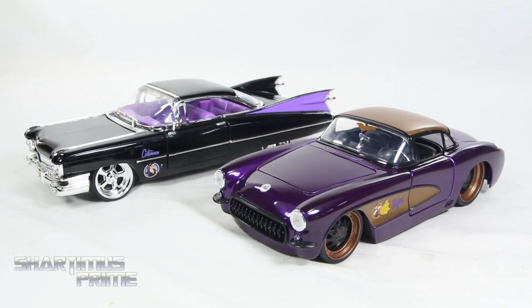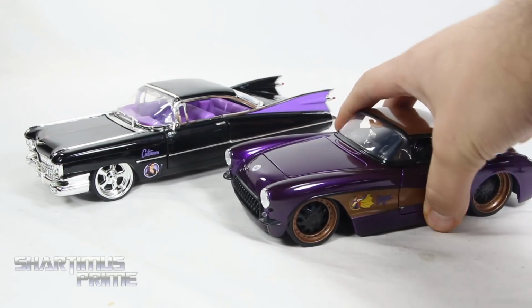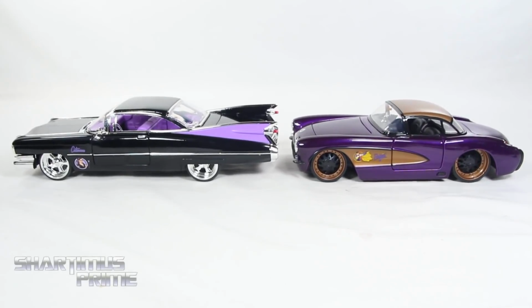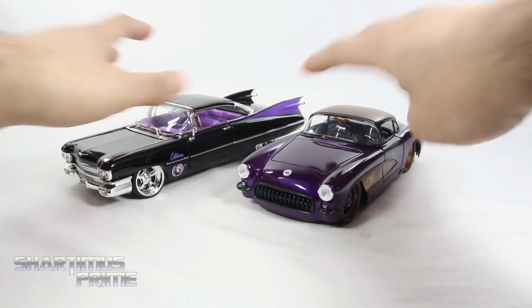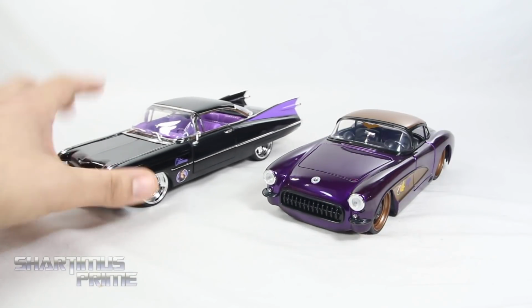And then for a die-cast metals Bombshells comparison, we have the 1957 Chevy Corvette from Batgirl next to the Cadillac right over here. And this looks pretty awesome, seeing these two side by side. I like both of the paint schemes on these. These two are my favorite out of all of them that they have available. I really dig them both, but with the 59 Coupe DeVille, I think this is my favorite one.